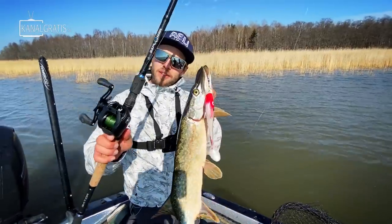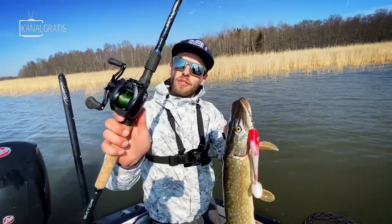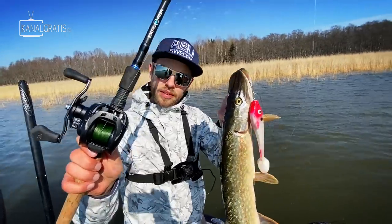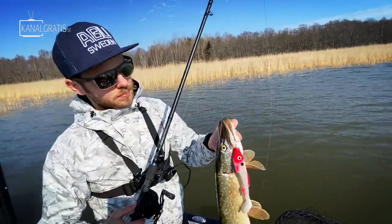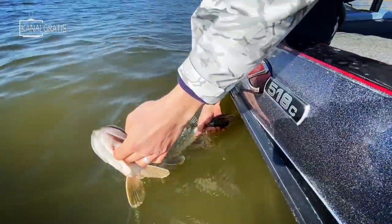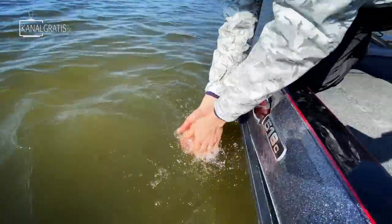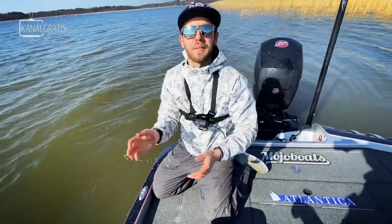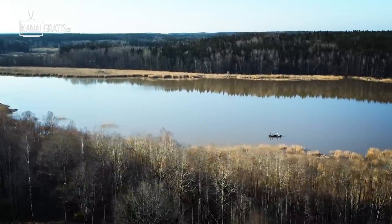My first pike on this new Daiwa reel, the Tatula. Very, very nice. It's small, but still very solid. So, feels like a good reel. Awesome. Super fun. I want that one too. I think it's my pike number 4 this year so far. Way to go, man. Thanks. Well deserved. Very fun.